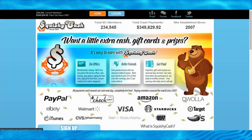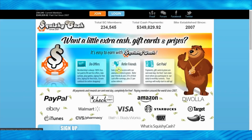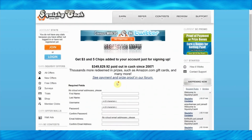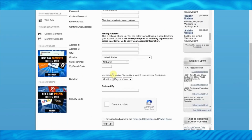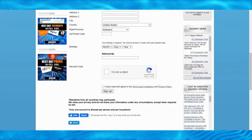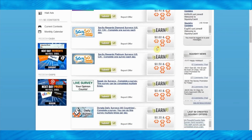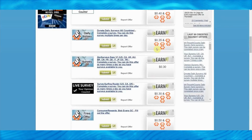So this is how you can create a free account on this website. First, you click on join, then we just need to enter some information and we can sign up for free. Once you create an account, you can earn money by watching videos, completing offers, taking surveys, and playing video games. Once again, this website is called squishycash.com.